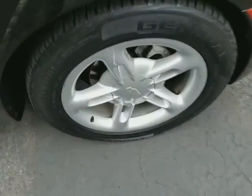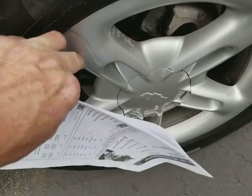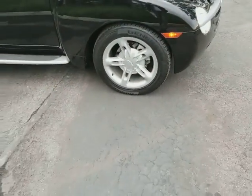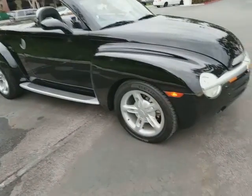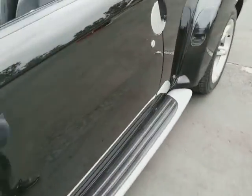Just a tiny little rub spot right there, but pretty clean wheel. And this one, there's no rash on it. A little bit of a mark on it right there. But you know, 100,000 mile car that is 13 years old. I think it looks acceptable. It has a brand new windshield. Like I said, it has a clear Carfax.